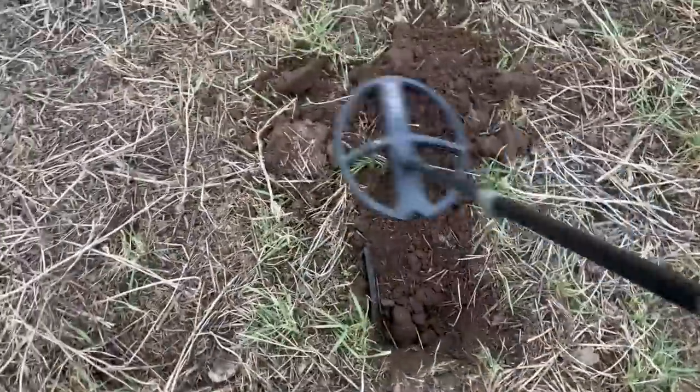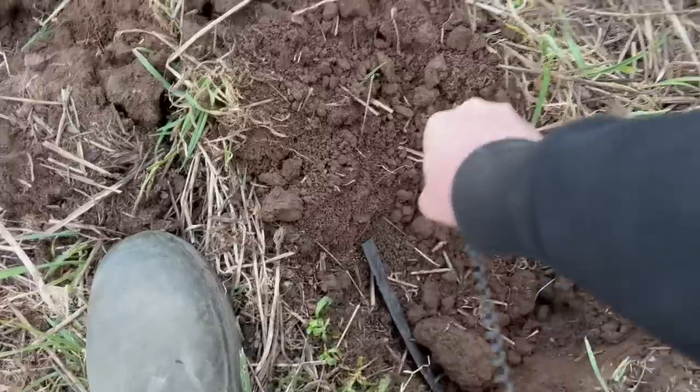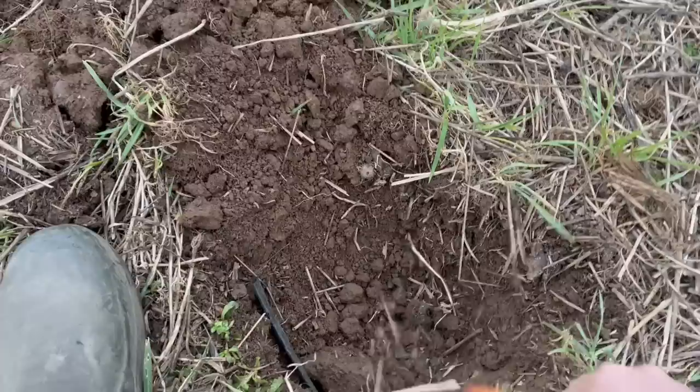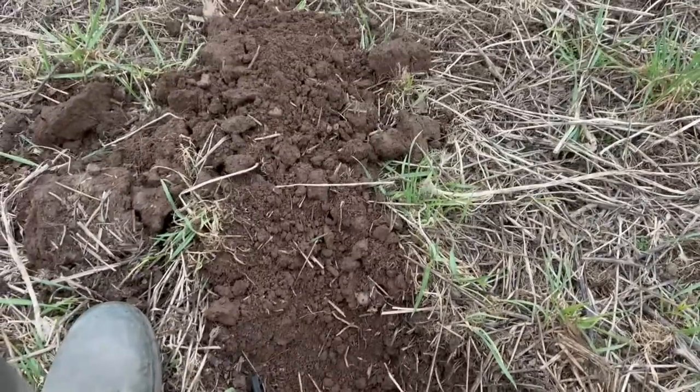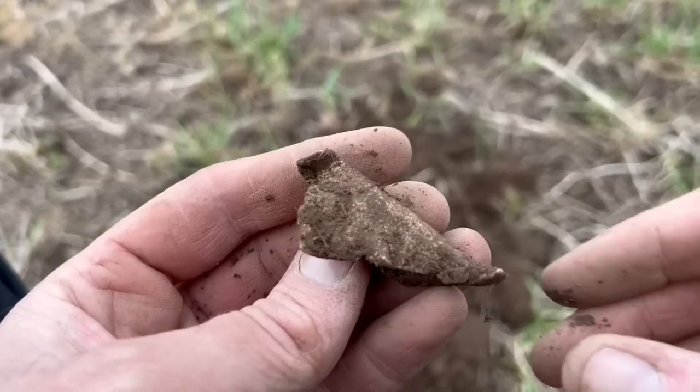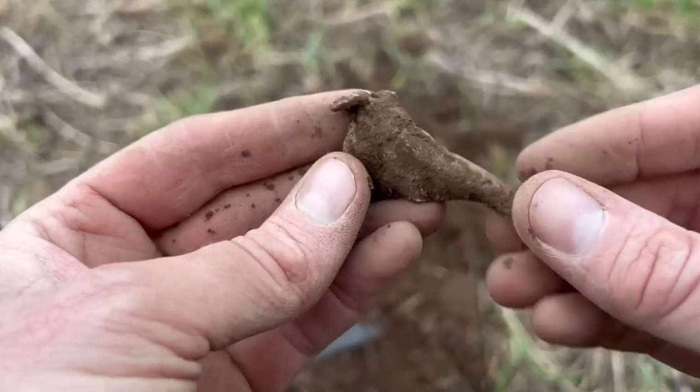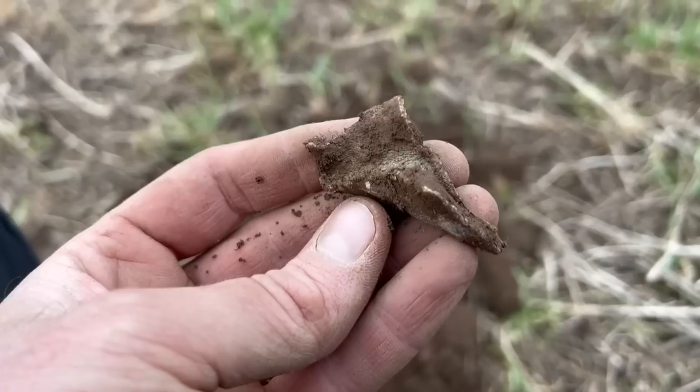Oh, can't find it. Surely it can't be that deep. Well, it's in the hole. I'm just going to need to dig a little bit deeper. Get right back to you. Well, all that for a little sheet of lead, but it was deep, probably about 13 inches, so at least it's not aluminium.